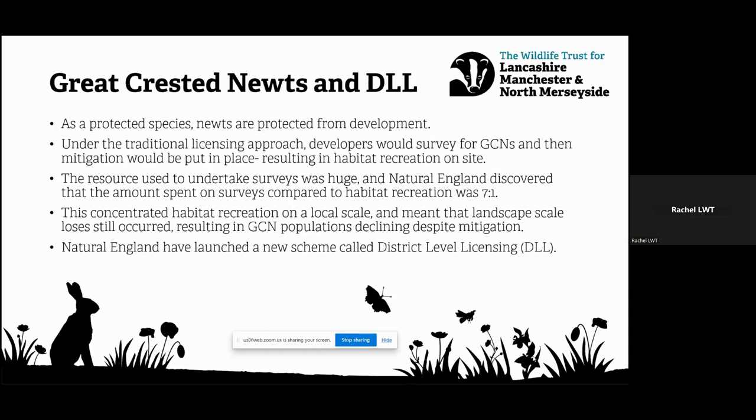Under the traditional licensing approach, developers would apply for a survey, and they would survey their development area for Great Crested Newts. If they were found to be present, then mitigation would need to be put in place for that population. Typically, this mitigation would be either creating a different habitat on the same site for the newts, or creating a different habitat in the nearby local area for newts. They would then translocate any of the individuals in the development area, and that would be the end of the story.